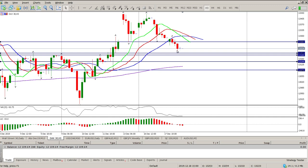We're at the 50% Fibonacci. The 61.8 is just below here as well. So this is an area where I expect buyers to step in, even if it is just to come and test this area, or alternatively push back through and carry on moving to the upside. Until there's a confirmation, I am not changing the direction of my trade. Hope that makes sense.